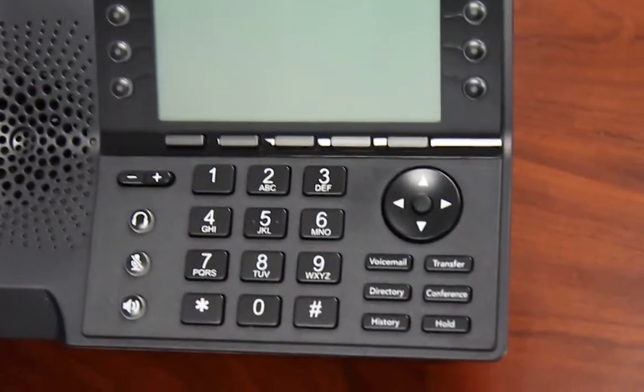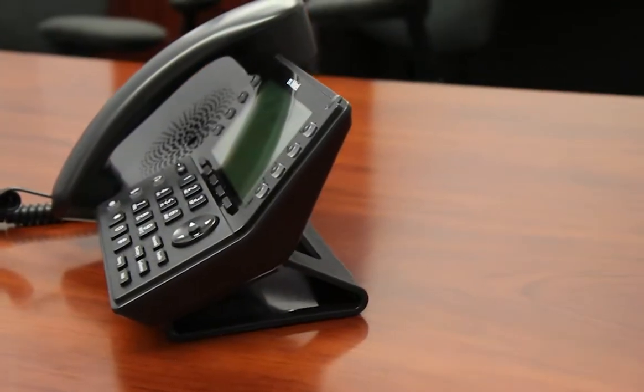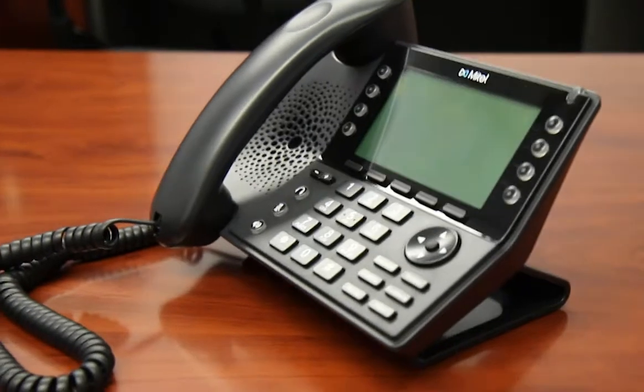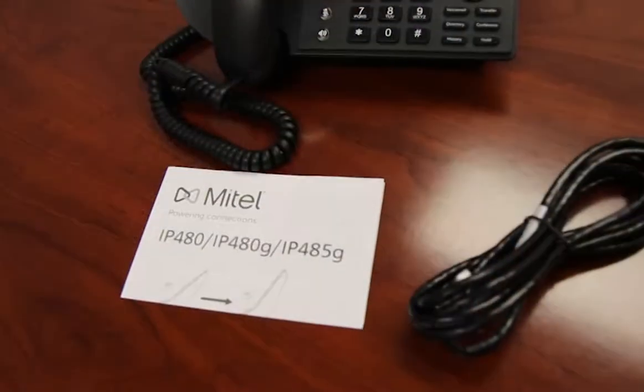10/100/1000 Ethernet switch with gigabit speed that allows the connection with your local area network to be shared with a desktop PC. Included with this phone is the phone base, handset cord, and line cord.